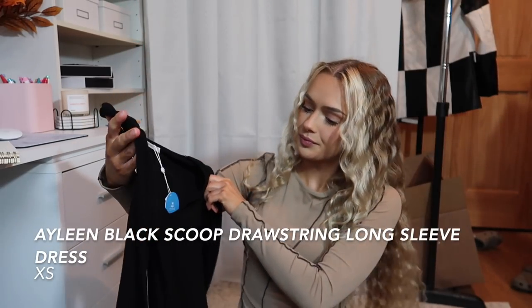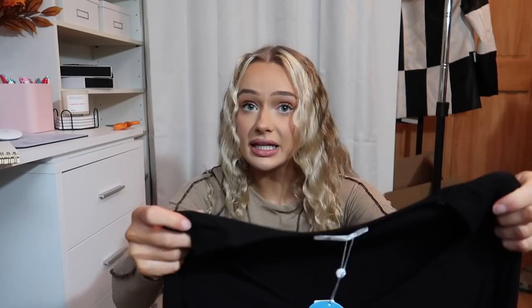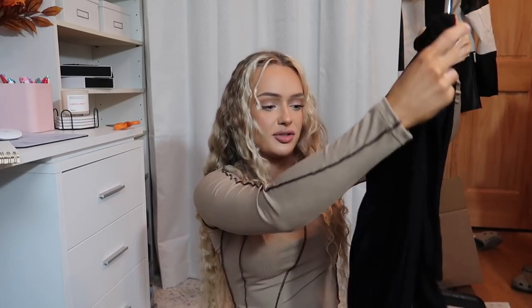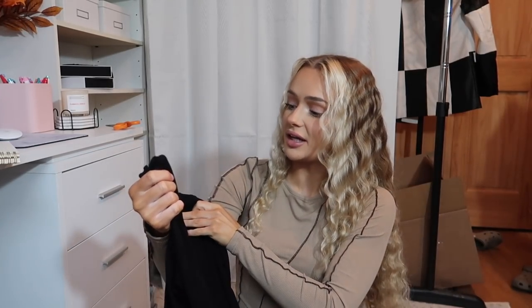I was sent, what is this? It's a note. Oh, I like this. Okay, so this is an extra small as well. It's this long sleeve V-neck knit dress, and this is maxi length. You know those Princess Polly shirts that have the scrunch where you can tie it? You can't see it on the camera, you might be able to see it when I have it on, but it's like that, so you can cinch up one side. It's very stretchy.